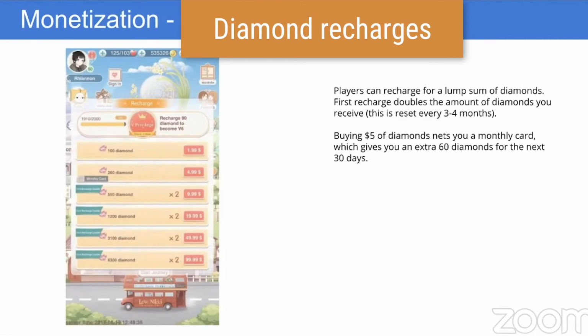You can recharge for a lump sum of diamonds. What's special is every first time that you recharge diamonds, you get double the amount. And this is reset every 3 to 4 months. So every 3 to 4 months, the first time you buy a pack of diamonds, you get twice the amount. Buying $5 worth of diamonds nets you a monthly card, which gives you 60 diamonds for the next 30 days, which is a great deal if you think about it, considering how much more you would have to spend just for the lump sum.